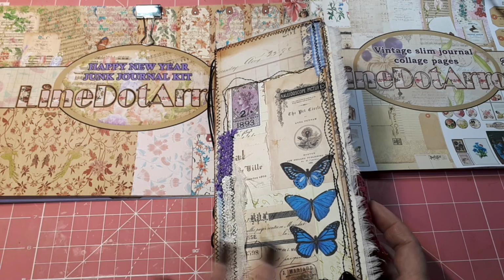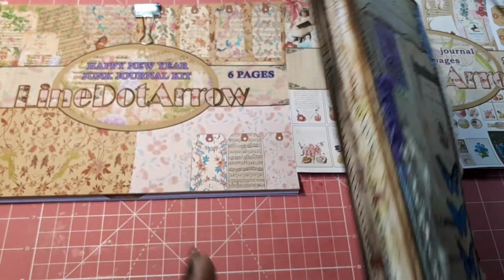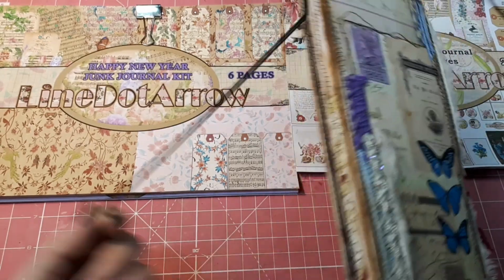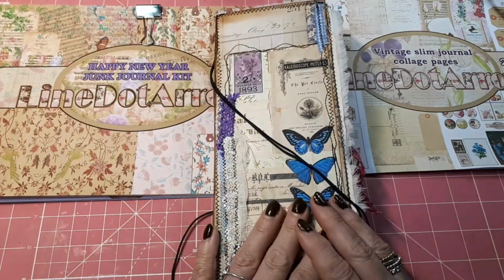And yeah, this is the journal I'm making. It's actually done. I only have to do this. I'm not sure if I'm going to do it tonight on a video, because I promised to do this on video, but we will see.